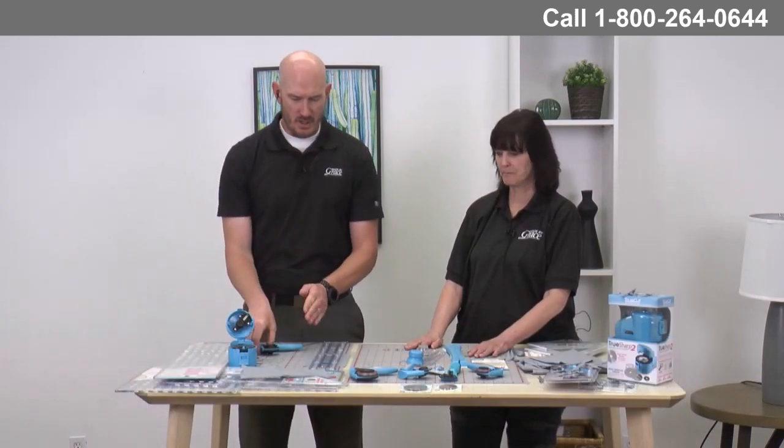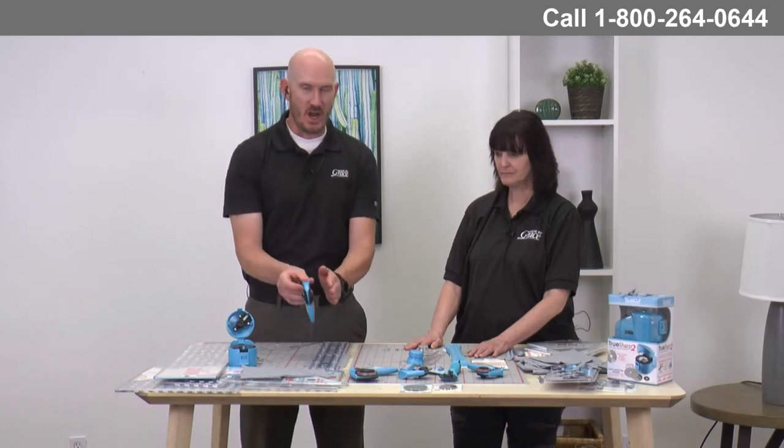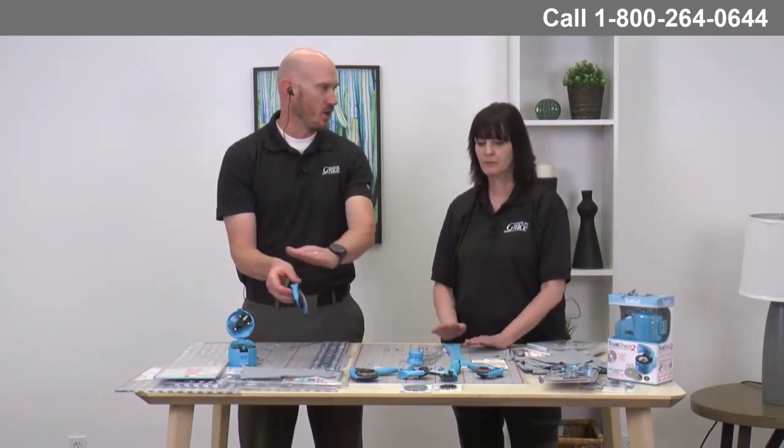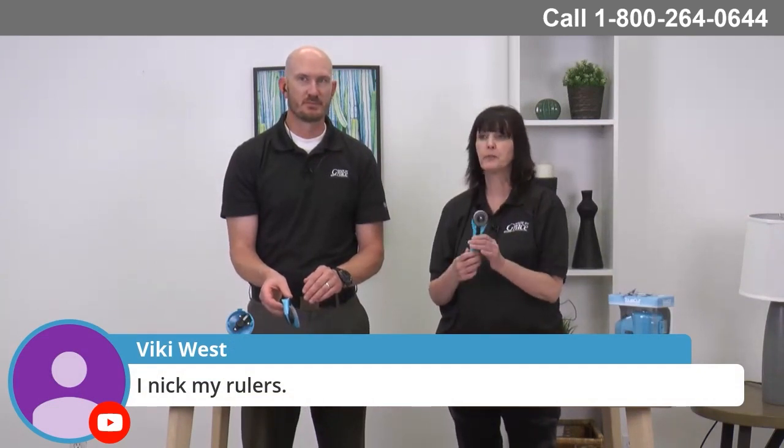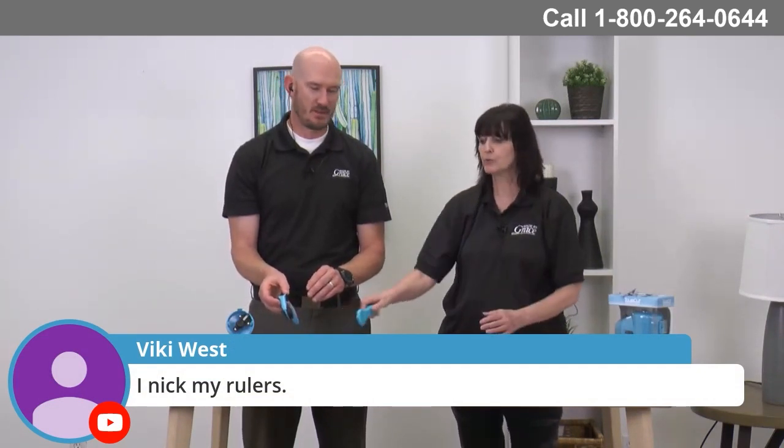Okay, so now we have our tracking guide system, and this works across the board with all of our products. Even the straight cutter, you see the little small one, it comes with a larger guide to work with the track.